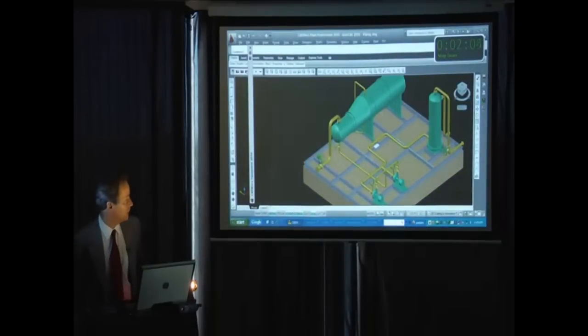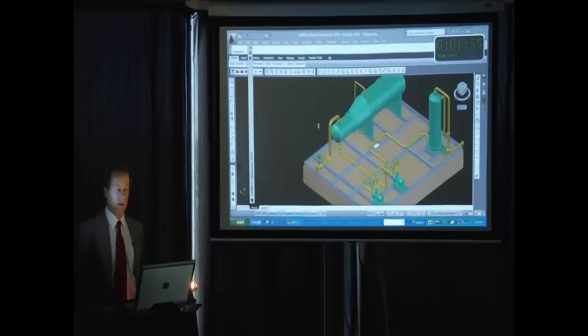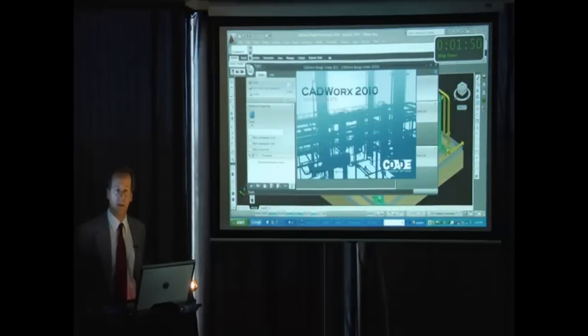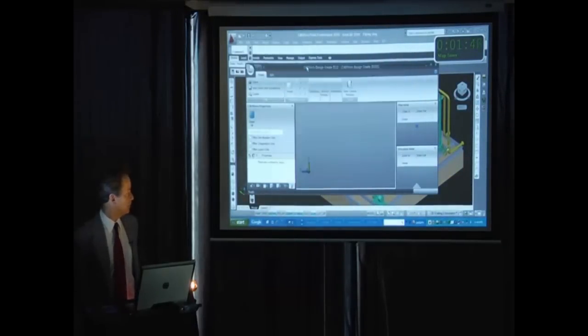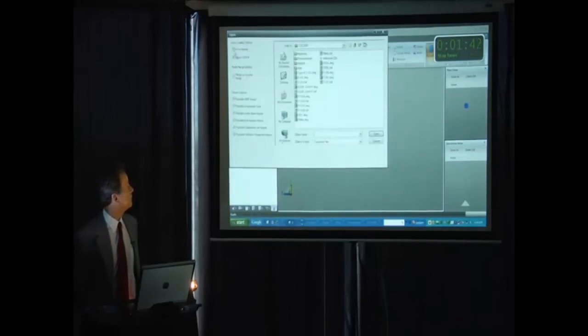Okay, at this point, we've got plenty of time for the client to review and sign off. We're going to give the client a full 2 minutes and 4 seconds to review this. So in order to do this, we're going to use one of our newer products, CADWorx Design Review, which is used for walkthrough, visualization, even presentations by your sales department to prospects. So let's bring up CADWorx Design Review and open our model.